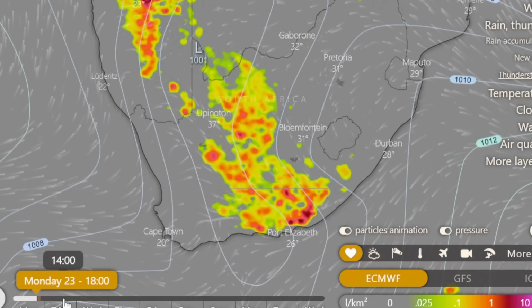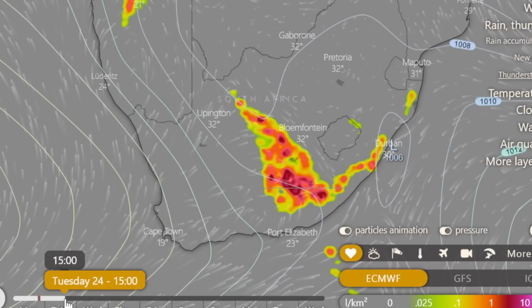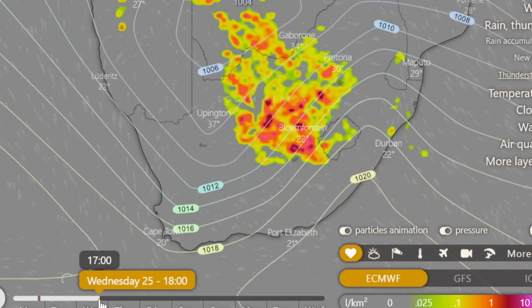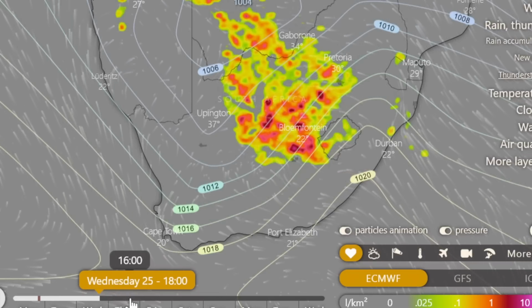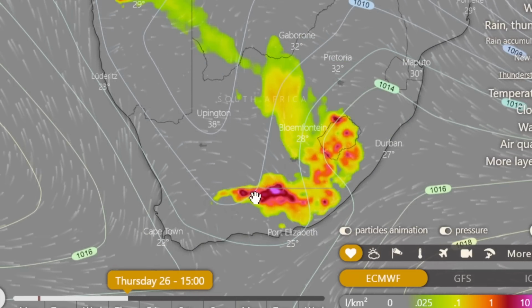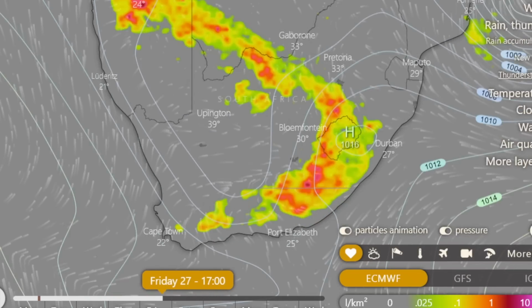Let's just look at the thunderstorms. Some thunderstorms in the central part of the country. A little bit more in the southern Free State. Then coming into the Northern Cape, not much. There's a bit of thunderstorms over the Karoo there. I'll have to see what that entails.